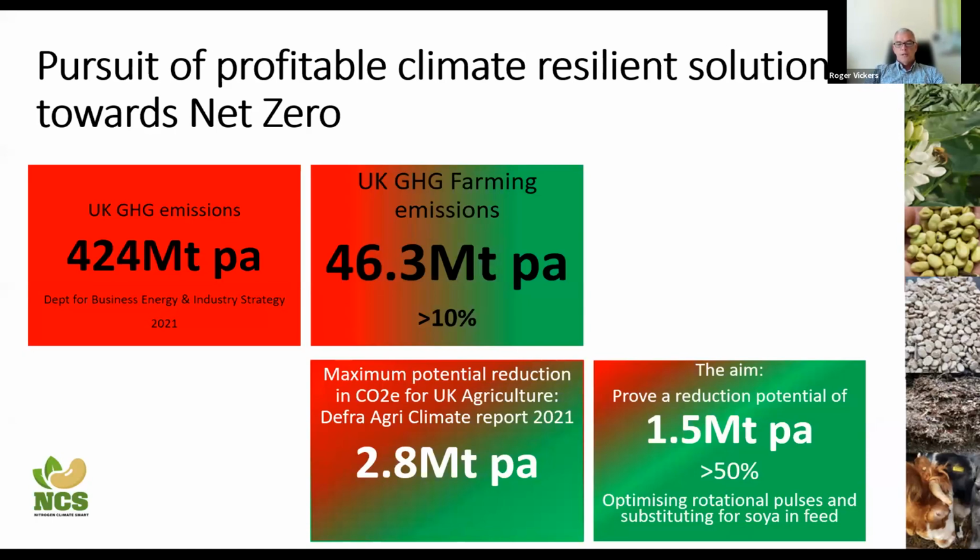Pulse crops don't require nitrogen fertiliser as they biologically fix their own, yet pulse crops are significantly underutilised, being less than 5% of the UK arable crop area. Where pulse crops such as fava beans are optimised to a 1 in 5 rotation, with the resulting produce used to replace soya in livestock diets, it's estimated that 1.5 million tonnes of carbon dioxide equivalents could be removed from UK agriculture. This is over 50% of the maximum potential reduction that is estimated by DEFRA.